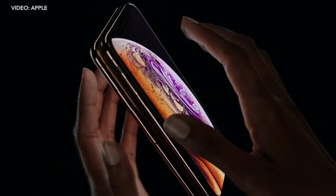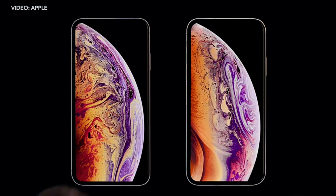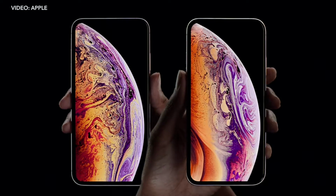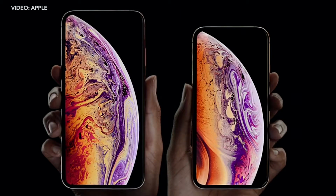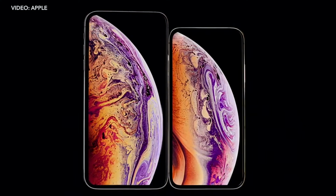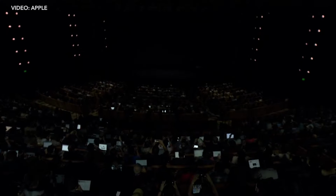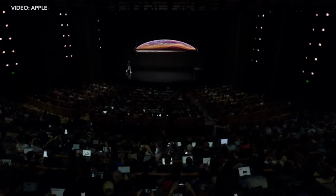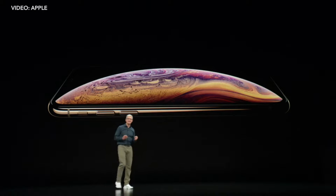But the real thing about these larger devices, that XS Max has a 6.5-inch screen. So it is going to have a lot more real estate for business professionals, people who care about productivity. There's a lot more workable, usable space on there. I'm sure a lot of those users who want the latest and the greatest, that's going to be their favorite device.